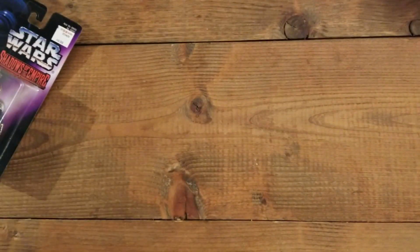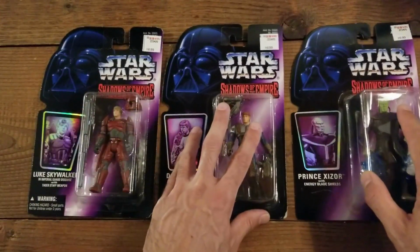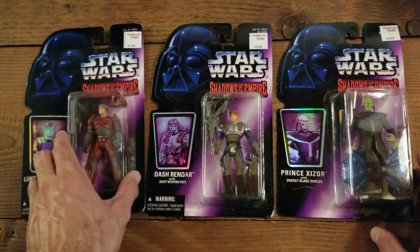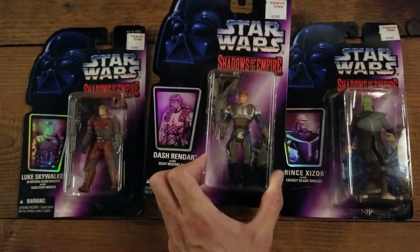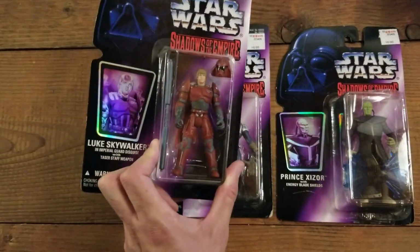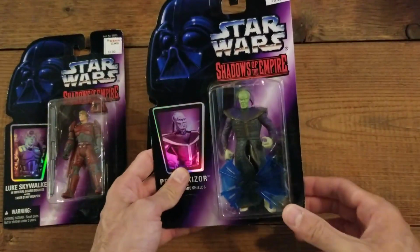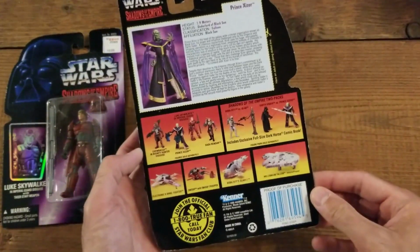Next thing we got, an absolute delight from 1996, Shadows of the Empire. If you were my age or anywhere around that, this was a huge deal. This was the first new media of Star Wars during the drought years. Fantastic figures, each in their own right, but then you add in a purple hologram sticker. You have your Han Solo stand-in with Dash Rendar. This is a fantastic figure. You know, characters being able to disguise themselves, always a lot of fun. And then Xizor, the big bad of Shadows of the Empire. When are we getting his Disney Plus series? That's what I want to know.